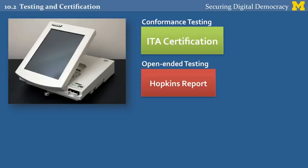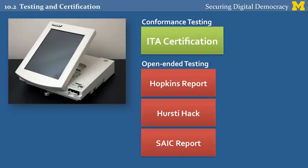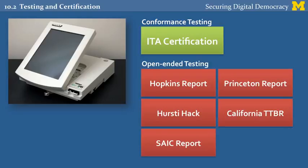Some of the early problems came out of the Hopkins report, which applied open-ended testing to find trouble with the code. Then Harri Hursti found more problems. The SAIC report found other problems. The Princeton report I was involved in found yet more problems. The California TTBR yet more, and the Ohio EVEREST study even more problems. And there are other examples beyond this. None of these problems were publicly disclosed in the process of ITA certification. So that just shows the value in finding security problems that can come from the kind of open-ended testing that's proposed in the 2007 VVSG draft.